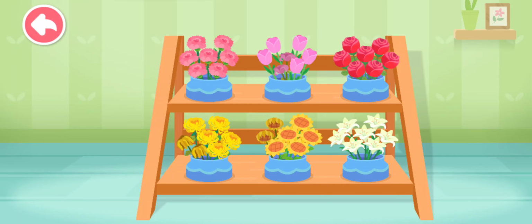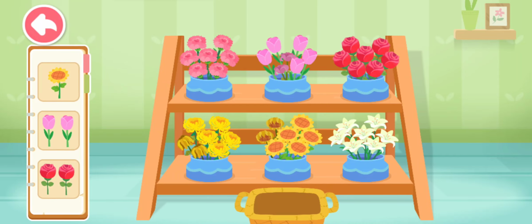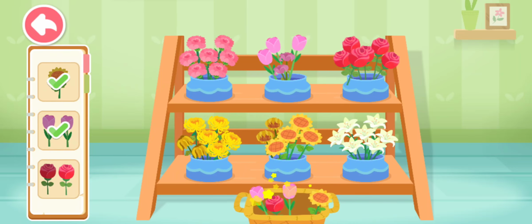Flower area. Which flowers would you like? I'd like to have these flowers. Tulip. Sunflower. Rose.